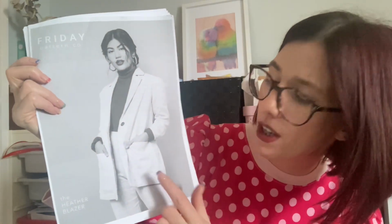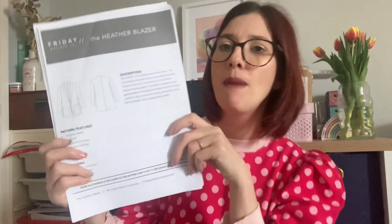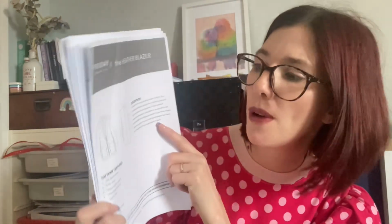I think that's been sewn up in linen, and I think that would work really nicely for this pattern, and that would really make a lovely spring summer kind of jacket as well. I have got some linen in my stash, so that might be an idea for maybe some summer sewing.